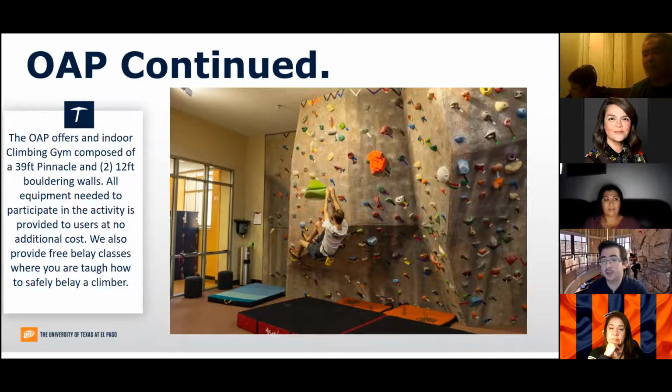And we also have the 39-foot pinnacle. If they don't know how to use the equipment, they don't know how to knot themselves, we offer belay school. In belay school, we teach them everything that they need to climb: how to tie the knot on themselves, the harness, how to properly belay someone. And that's information that is going to be really helpful for them. Outside, they can bring all the information to Hueco Tanks, for example. It's a really worldwide famous place for climbing.